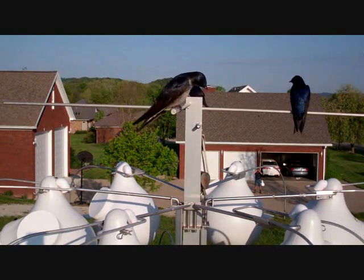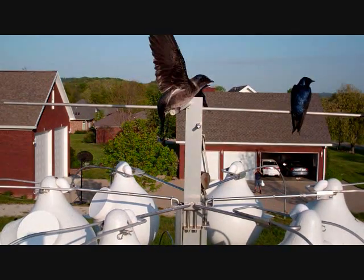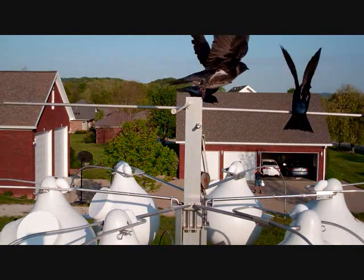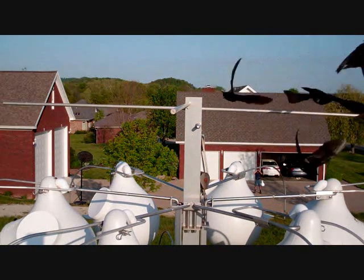Another slow takeoff shows the grace and beauty of these birds that totally depend on man for nest sites. Accidentally trained by man dating back to early Native American Indians.